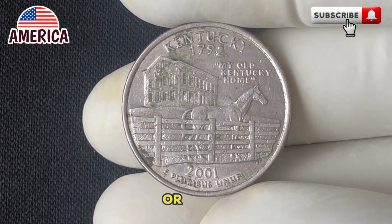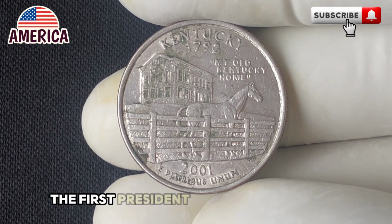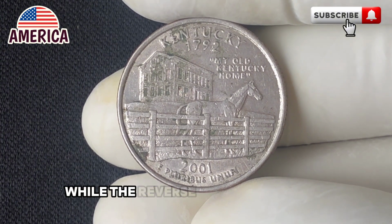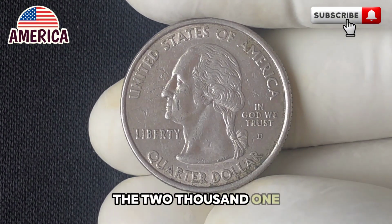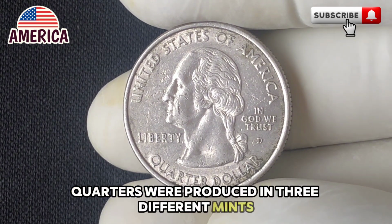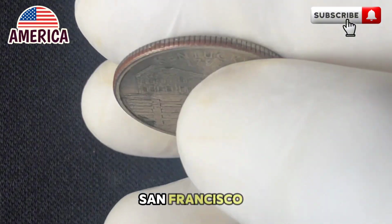The obverse, or front of the coin, features the familiar portrait of George Washington, the first President of the United States, while the reverse displays a design specific to the state it represents. The 2001 quarters were produced in 3 different mints: Philadelphia, P, Denver, D, San Francisco, S.